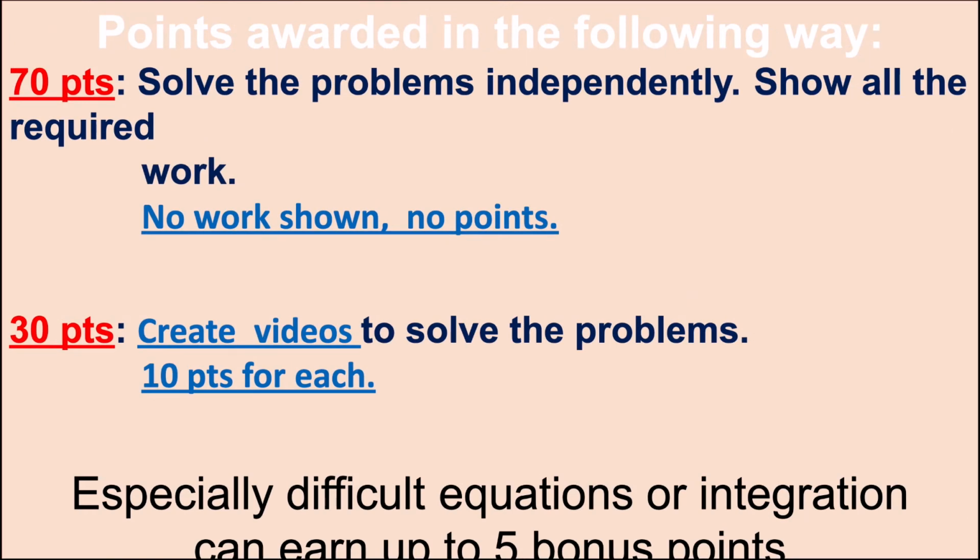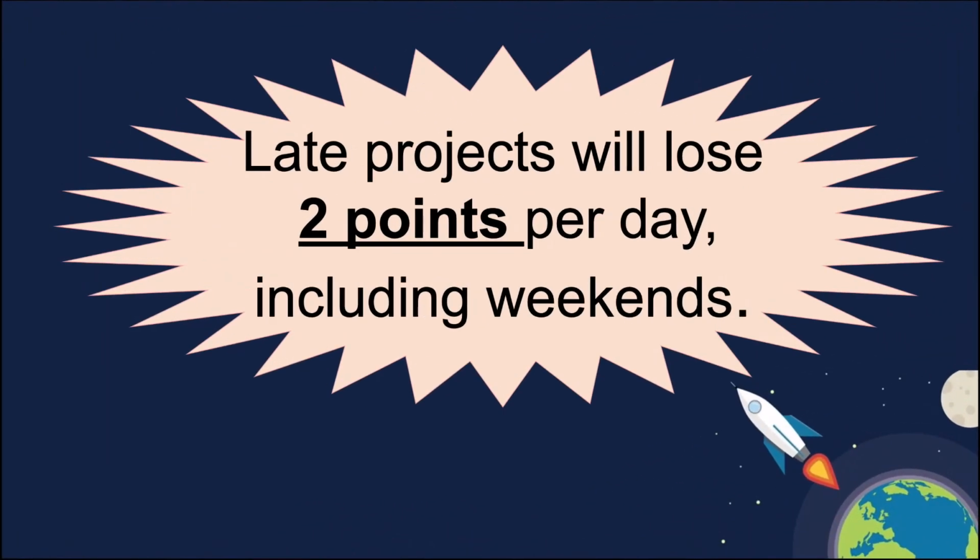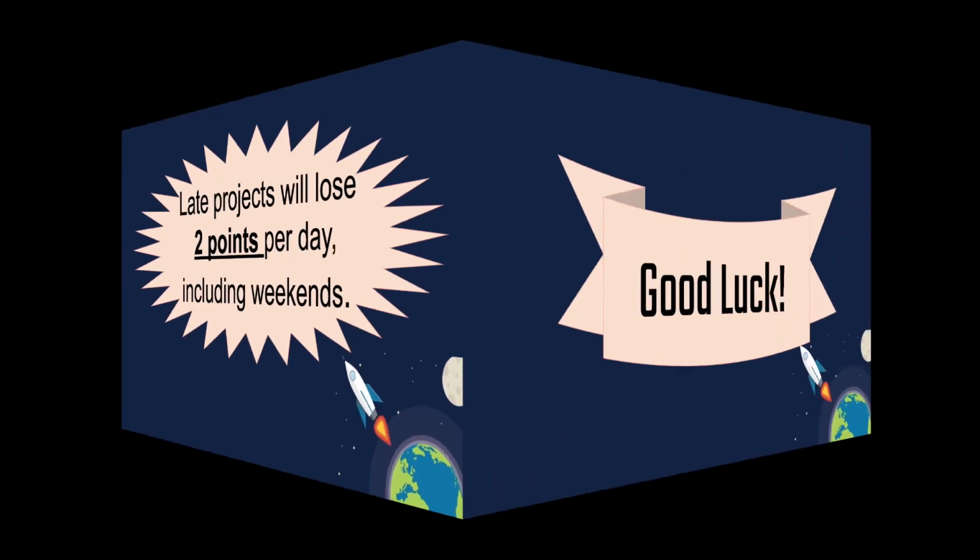Points are awarded in the following way. 70 points: solve the problems independently, show all the required work. No work shown, no points. 30 points: create videos to solve the problems, 10 points for each. Especially difficult equations or integration can earn up to 5 bonus points. Late projects will lose 2 points per day, including weekends. Good luck.